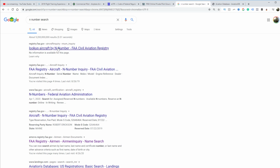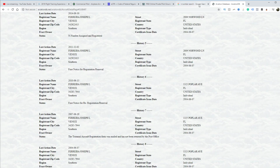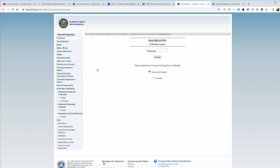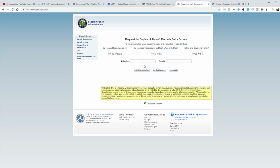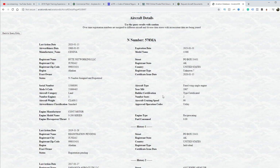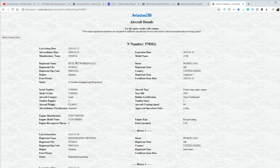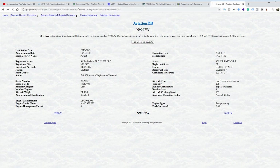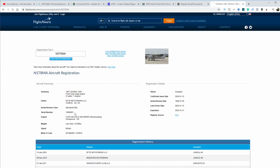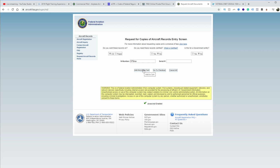The other place that is really important to look up is to find all the 337s, and any other damage that might not be reported in the NTSB database. That's what aviationdb.com is looking up. If we go to the FAA website, you should request the CD-ROM of the records, and you can do that online. It's $10 to get the CD. So let's say I want to do 578MA. I'm going to type in the serial number of the aircraft as well. It's very easy to find the serial number because it's in all the registration stuff. When you have the N number, say I just type in N578MA, on FlightAware I can easily find the serial number of the aircraft by the N number, punch that into the FAA database, add that to cart, and pay $10.